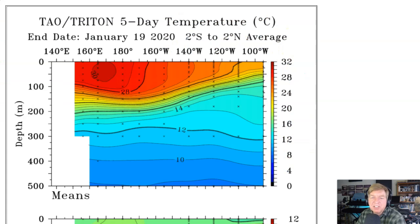All right, enough discussion of the MJO. Let's go talk now longer term. El Nino, La Nina. First clue of what's going on as we look in the ocean. We're kind of looking for Kelvin waves, but remember, if you get enough Kelvin waves, that sort of gives you a hint of whether we're moving towards an El Nino sort of pattern.